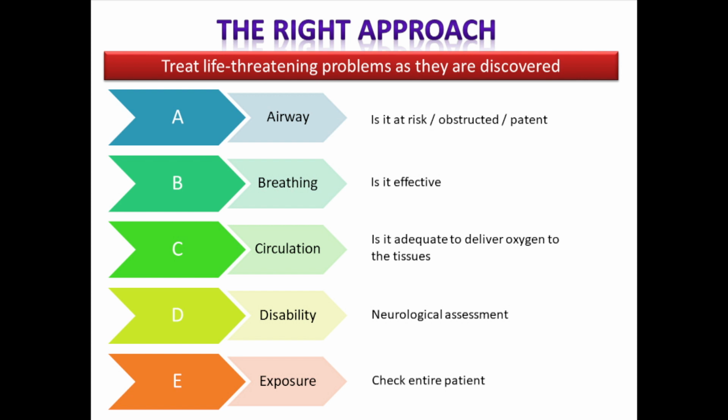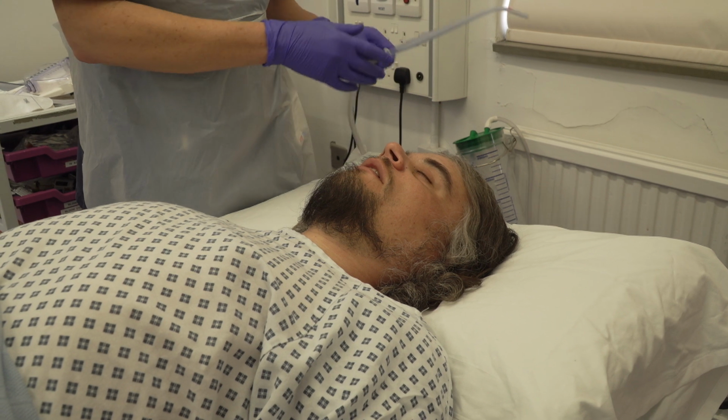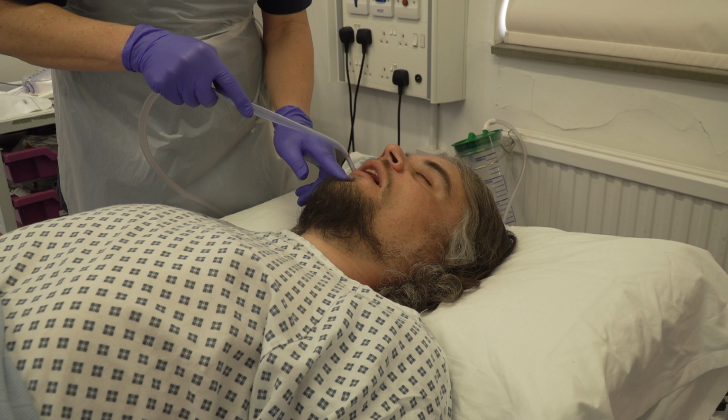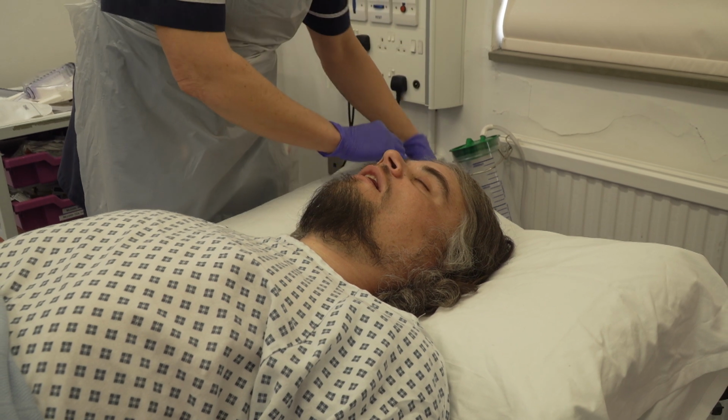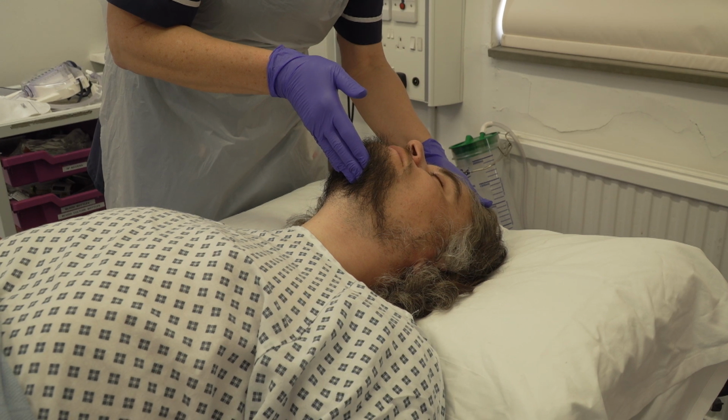If you do give any treatment, then it's important to reassess the effectiveness of that treatment. We start with airway first, as a compromised airway is the most life-threatening problem, and we only move on to breathing once we are happy with airway. Airway is most commonly affected by a reduction in conscious level. Airway should be assessed using look, listen and feel, and any concerns will generally require urgent assistance. If the airway is obstructed, basic manoeuvres such as suction, head tilt chin lift or the lateral position will generally buy time until help arrives.